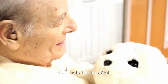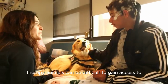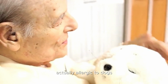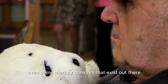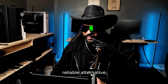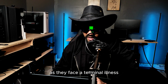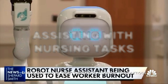Using a robot does help hospitals reduce the need for live animals. And while live animals are cute, trained therapy animals can be difficult to gain access to, and they can still be unpredictable. Furthermore, many patients are, let's remember, actually allergic to dogs or cats or other therapy animals, even some therapy donkeys that exist out there. Robots give medical centers a safe, reliable alternative. PARO has been found to be especially successful with elderly patients battling dementia, offering them long-term comfort as they face a terminal illness.